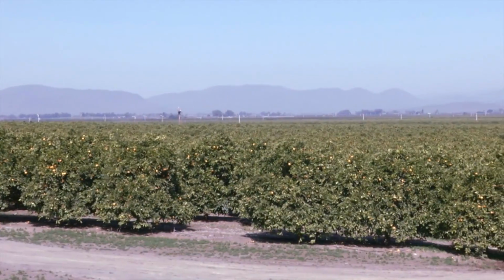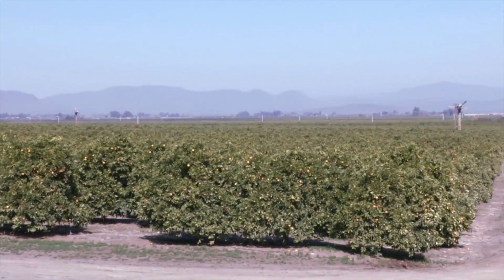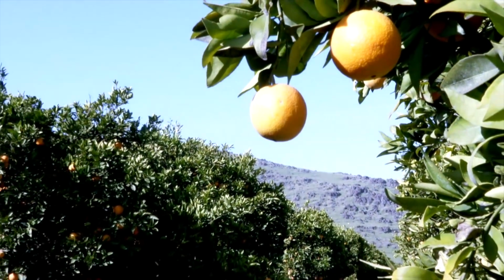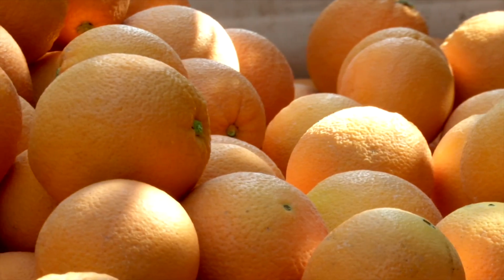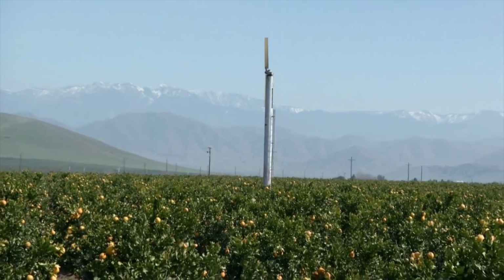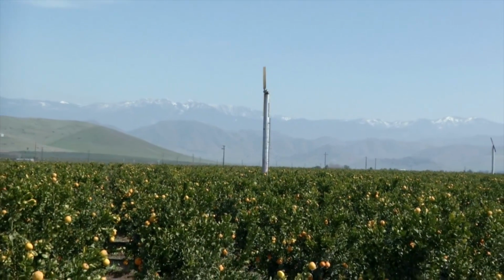Another piece of fruit that's getting attention in the Central Valley and in the aptly named city of Orange Cove is over at Cecilia Packing. Here they're attempting to grow an old line Washington navel, or as they're called around here, an heirloom orange. You see, back in the 1930s, it was actually the primary orange grown here in California, and it's what gave the Golden State its reputation for having some of the best tasting citrus in the world.